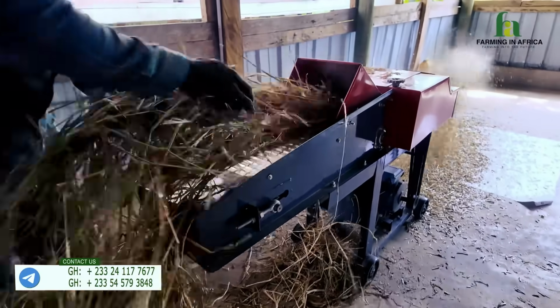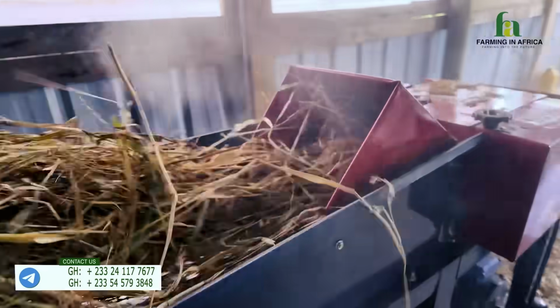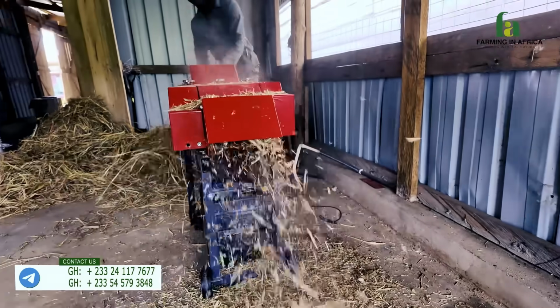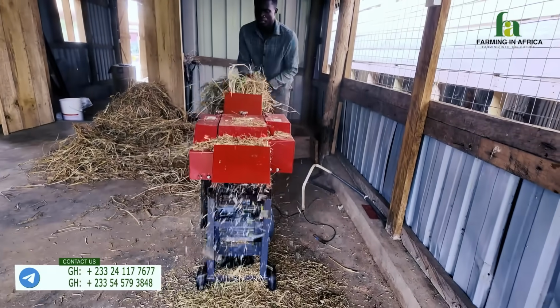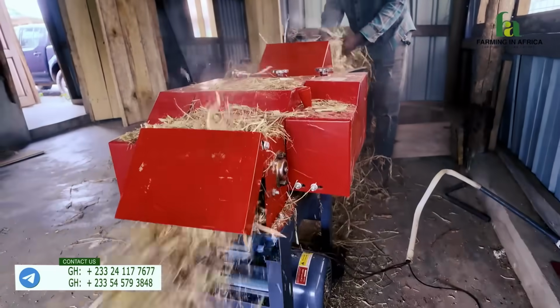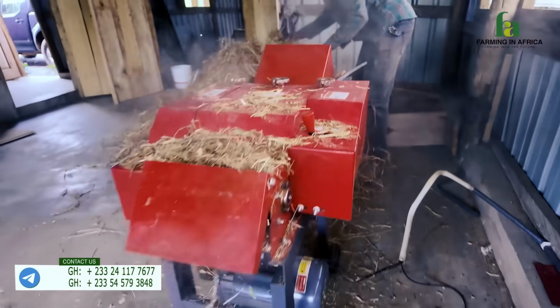With this machine called a chaff cutter, you're able to cut your grass or corn stalk into smaller pieces. Don't forget, ruminants like goat, cow and sheep eat with their tongue. So when it's smaller, they are able to pick with their tongue and swallow everything, and you're able to preserve your food. And that is why this machine is very, very important at your farm as a livestock farmer.